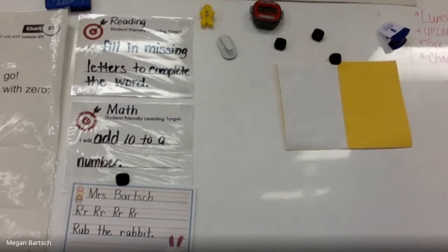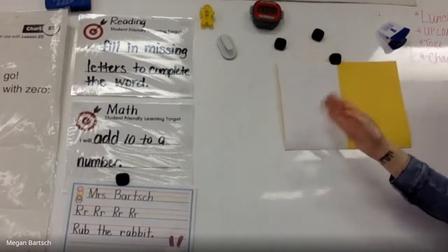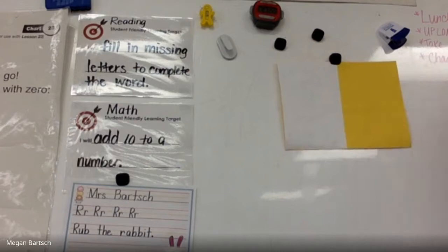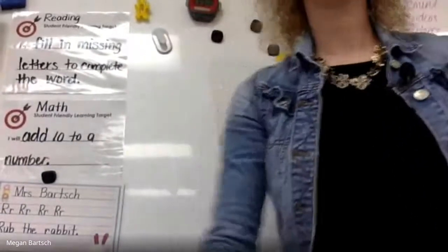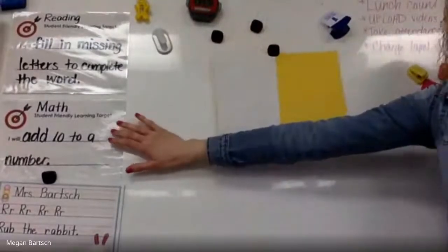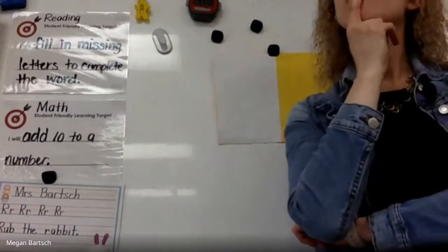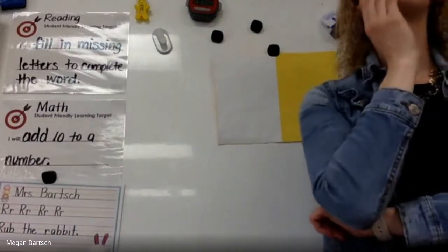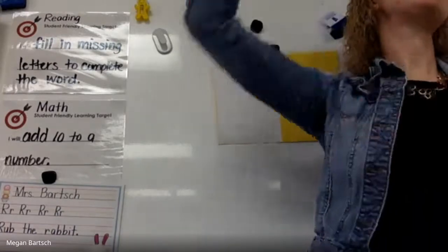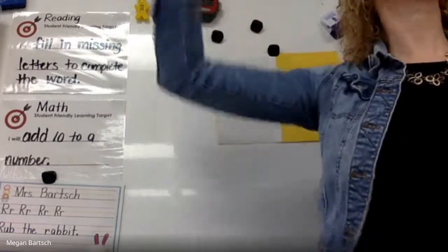My loves, if you have your mat looking like mine, with yellow on the left, white on the right, say, my loves, we're going to do the same thing we've been doing, where we're going to add 10 to a number. You all have money. Raise your hand and tell me which one of your coins is 10 cents. You don't need to touch them yet. Don't touch them yet. Which one of your coins is 10 cents?